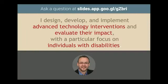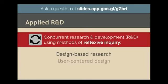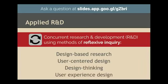A little bit about me. My research focus is the design, development, implementation, and evaluation of advanced learning technologies with a specific focus on individuals with disabilities. I work with youth with traumatic brain injury, epilepsy, diabetes, as well as adults on the autism spectrum. My research approach is applied research and development, and what that tends to mean is I use reflexive inquiry approaches such as design-based research, user-centered design, design thinking, as well as user experience design. So my research is very iterative and very pragmatic in its approach.